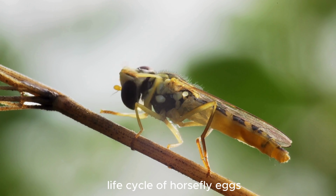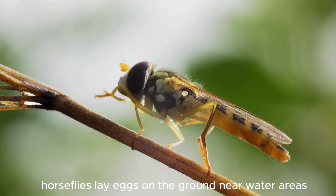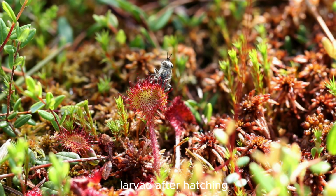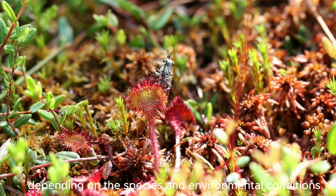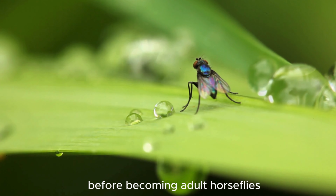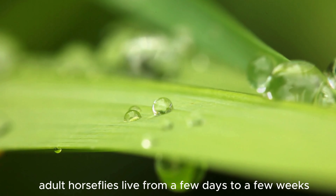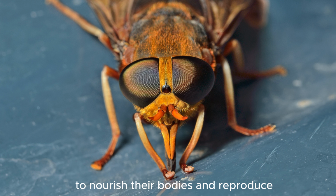Life cycle of the horsefly. Eggs. Horseflies lay eggs on the ground, near water areas. Each female can lay from 200 to 1,000 eggs in her lifetime. Larvae. After hatching, larvae live underground or in water for 3 to 11 months, depending on the species and environmental conditions. Pupa. Larvae develop into pupae within a few weeks before becoming adult horseflies. Adulthood. Adult horseflies live from a few days to a few weeks, during which time they will seek blood to nourish their bodies and reproduce.